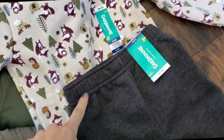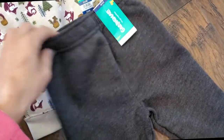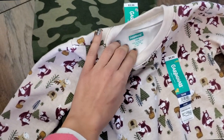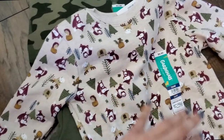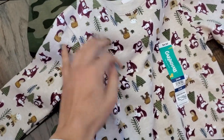I got him these sets from Walmart, which are so affordable and cute. So these are like little gray sweats. Little sweatshirt. Oh my goodness. This was $4.50 and it is so cute. It's soft on the inside, very soft. It had matching pants, but they didn't have 24 months. And they had 18 months, but I was like, I don't know, it might be too tight. So I'm going to look at another Walmart for the matching pants.